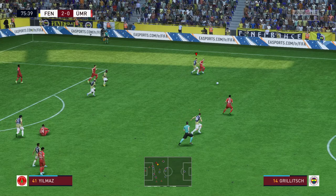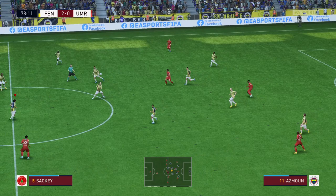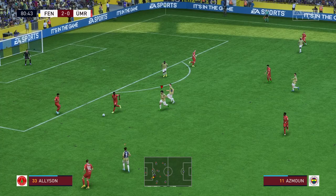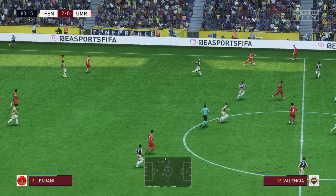Yilmaz. Valentin Gheorghe. And a good challenge to bring that attack to an end. Could be a chance to break here. And let's give credit to the defending. So almost at full time, and the home side very much in command.